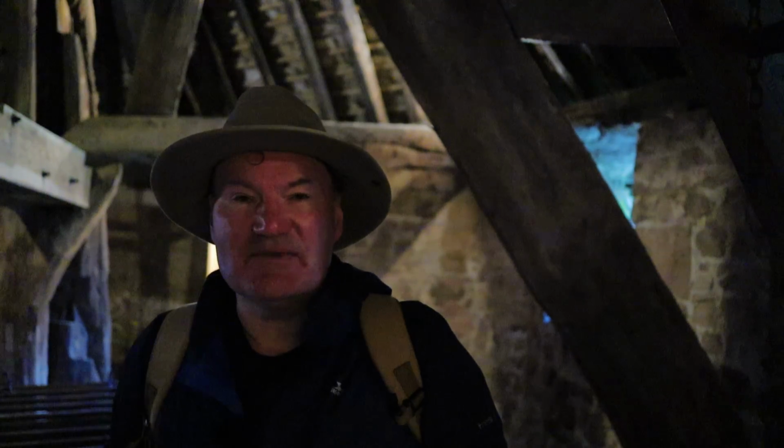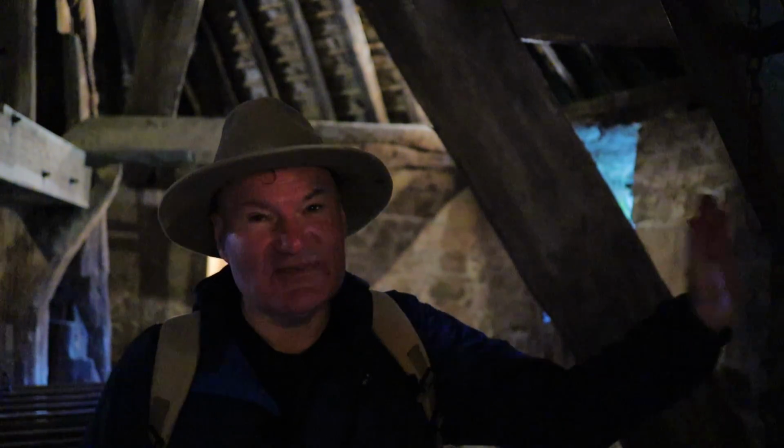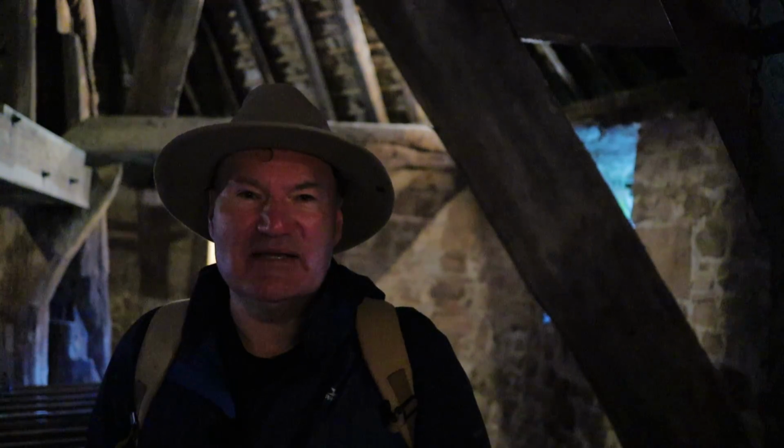Inside Pembridge's famous bell tower. It's a wonderful open space here. There's even a ladder there which takes you right up to those 5 bells. It's one of a number of isolated bell towers in Herefordshire, but this is probably the most famous and most beautiful example because of that pyramidal shape.